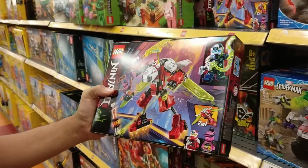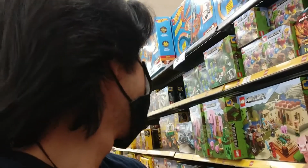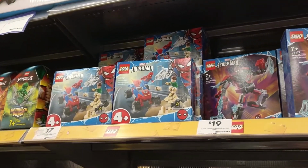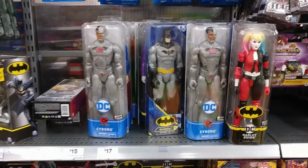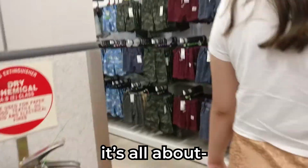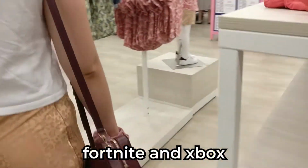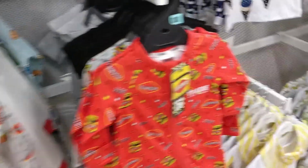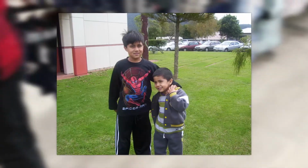I just kind of went into a store expecting Tobey Maguire Spider-Man to still be here, not realizing that it's not 2004 anymore. God, I wish it was. Alright, so here's the problem. It's just awful of this guy. Oh, where are the contenders? Spider-Man isn't cool anymore. It's all about Fortnite and Xbox. And dressing fashionably? What the hell? What happened? It turns out Spider-Man just isn't in style with the kids these days, which is weird because that's all I dressed up as a kid.